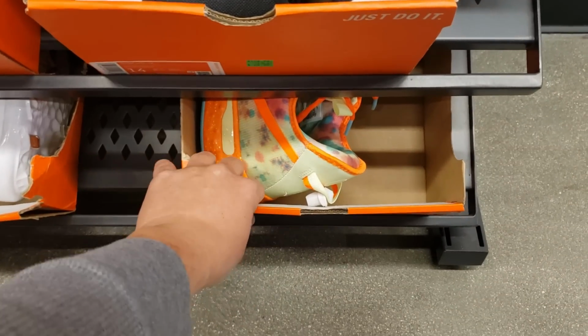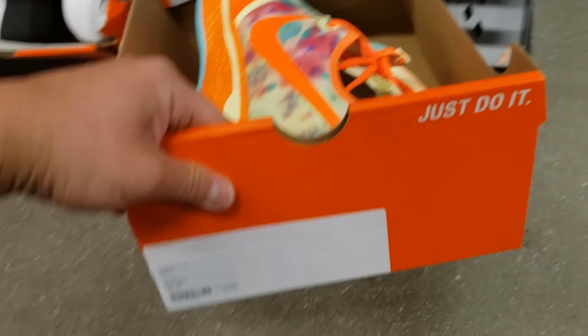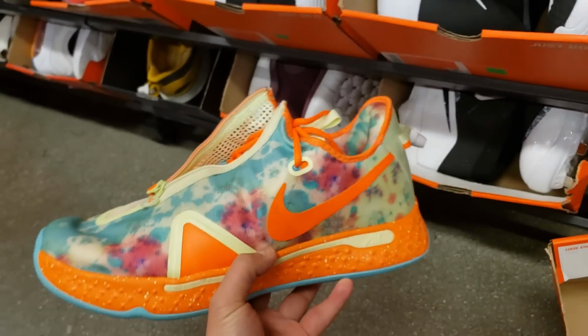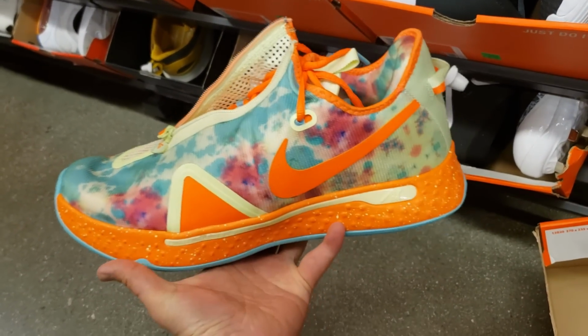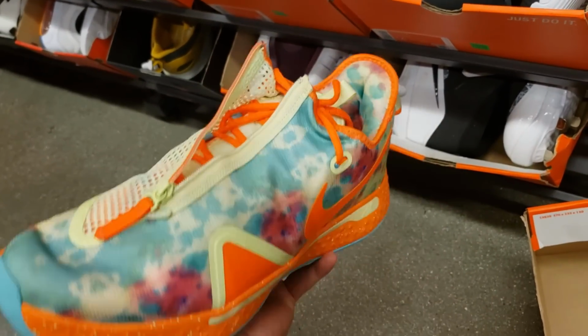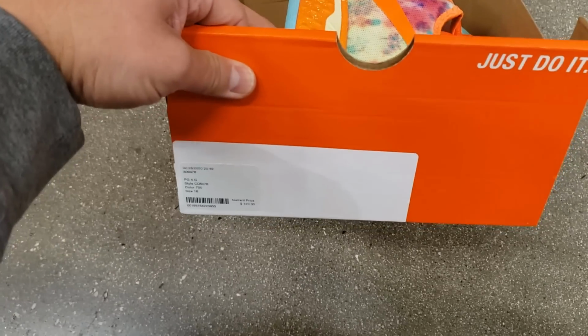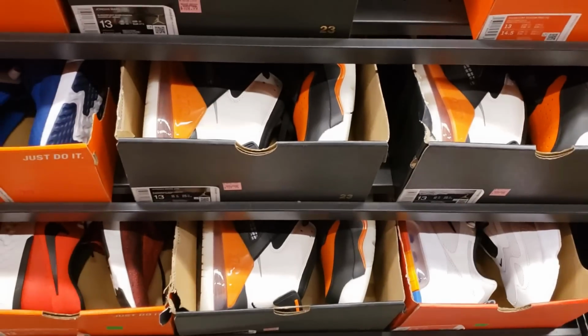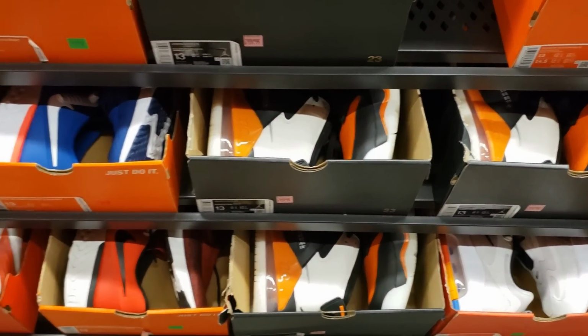I think we're in the size 13s, but they get really huge here. So, okay, size 16, you guys. Got the All-Star Weekend PG4 Gatorades. But yeah, pretty dope. Pretty dope. You get it for 20% off. It's, what, 120, you get 20% off. That's the size 16 though. Let's go back to the 13s. Not much for you size 13s.